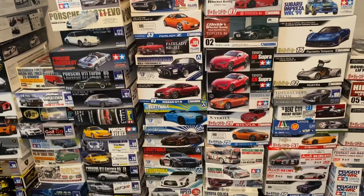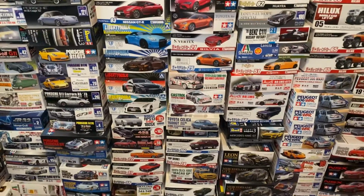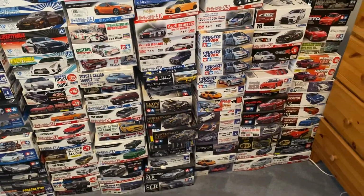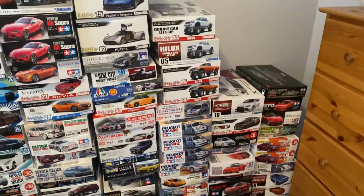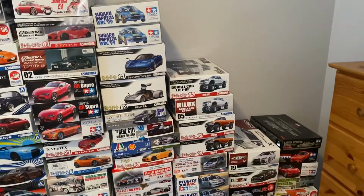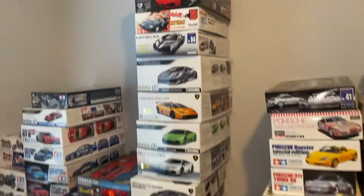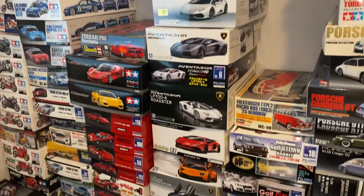But as I started to get some 1/24th, I then discovered HobbyLink Japan, where I can buy all of these kits. I think just about everyone you see here is from HobbyLink Japan that I've collected over the last 4 or 5 years. And you can get lots of exotics and different stuff. Like I've got a full stack of Lamborghinis.